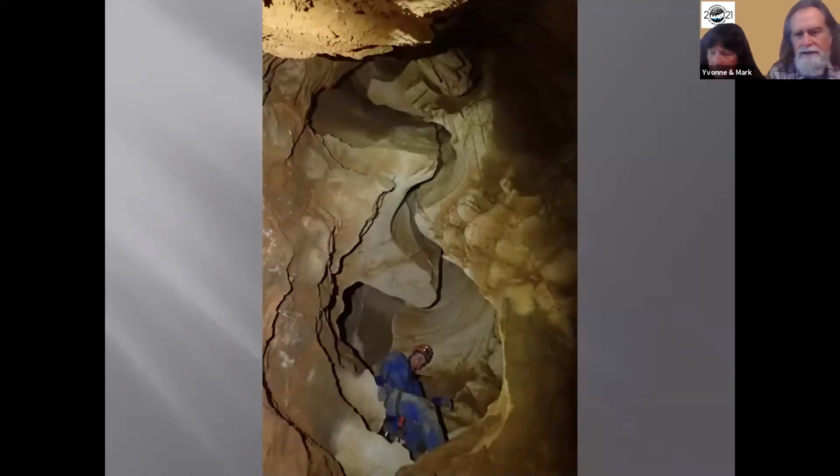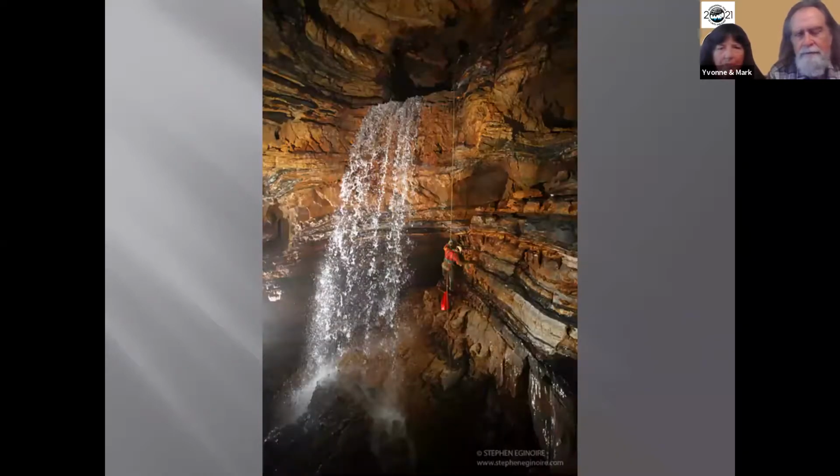Sometimes the passage is in the ceiling rather than down at the floor. This is a picture in West Virginia of a little canyon snaking across the ceiling of a passage. Waterfalls underground. There's a person on the right there that is kind of hidden. You can see the striping in the walls. That's bands of different kinds of rock. It's very beautiful when it's all clean and polished.